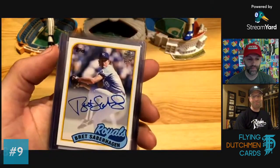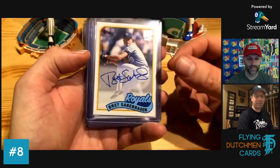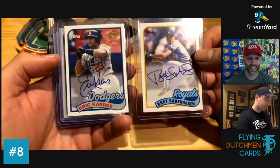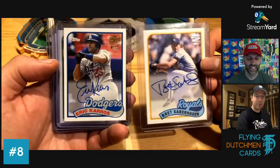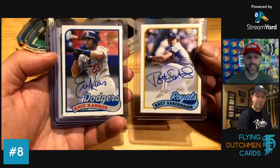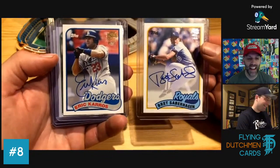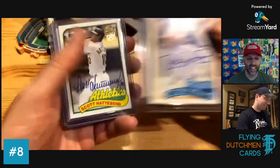Yeah. Okay, next up, these ones are just awesome, cool ones, and then there's some ones that kind of match at the end. But we got Bret Saberhagen for the Royals, obviously a two-time Cy Young Award winner. I guess we could do who wins the auto here. We should have done a bracket. Let's go back to the beginning. And for me, I'm going to go with the Saberhagen. Nice. So we got the Saberhagen.